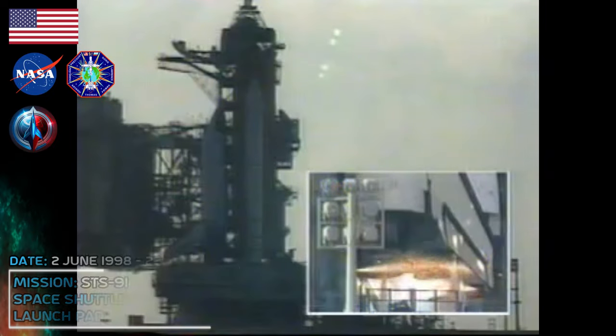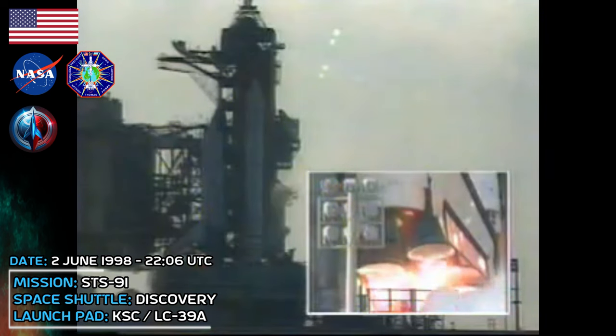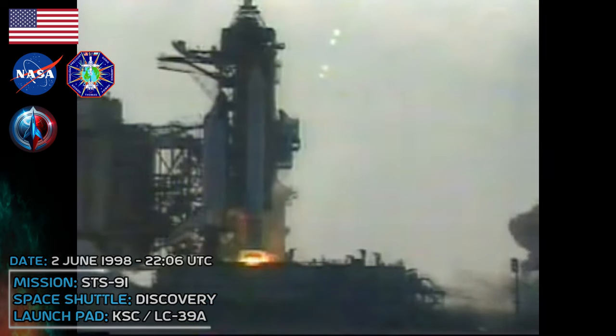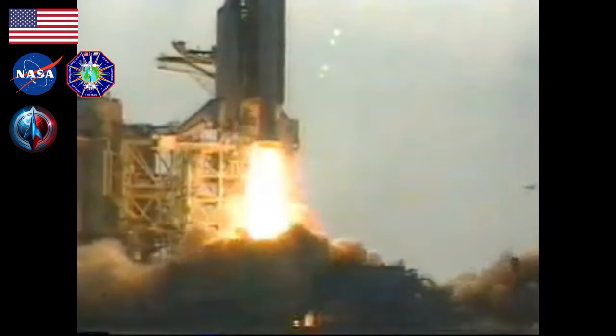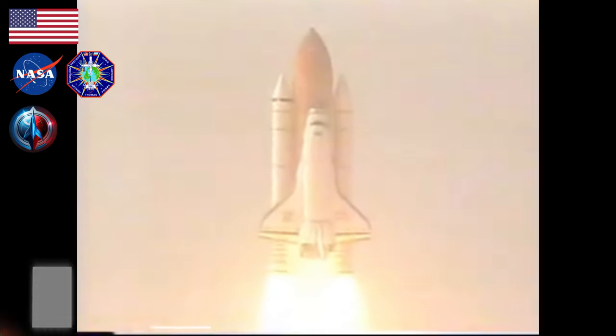11, 10, 9, 8, 7. We have a go for main engine start. 4, 3, 2, 1. Zero. We have booster ignition and liftoff of the Space Shuttle Discovery as NASA embarks on the final mission to dock with Russia's space station Mir.